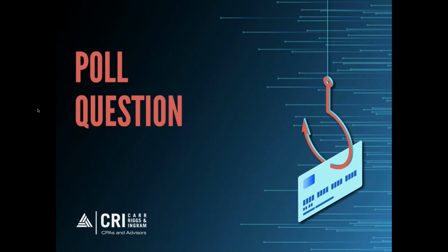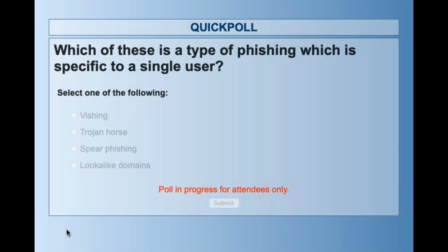So with that, Jimmy, how about launching another poll question so they can get credit for this? All right. Which of these is a type of phishing which is specific to a single user? Is it A, phishing, B, Trojan horse, C, spearfishing, or D, lookalike domains?